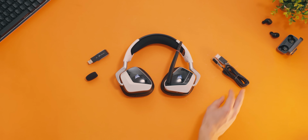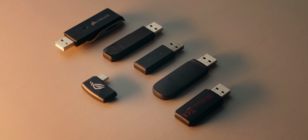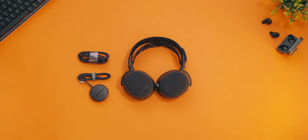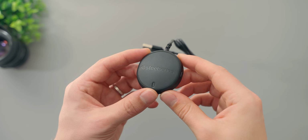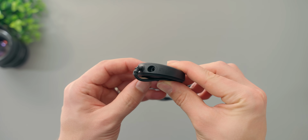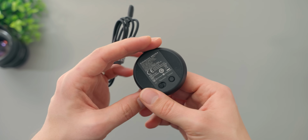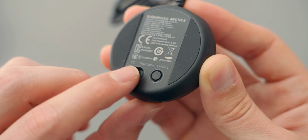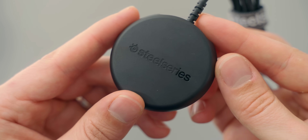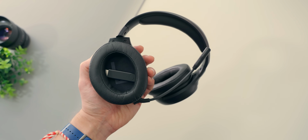And now to get some basics out of the way. Every headset comes with a charging cable, a USB receiver of some sort, either a simple dongle or an extension, like with both SteelSeries headsets, that even have line out and line in, which is really cool to extend functionality of that receiver base, while the new Arctis 9 has a PC or console switch at the bottom and the connect button for the headset just in case.